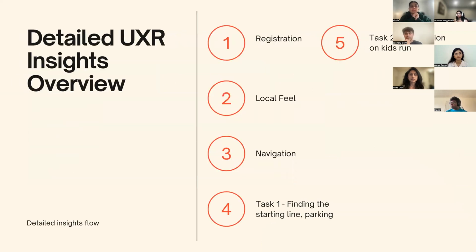As we go through these, there are 5 different sections that we're going to go over, and these are the 5 different user flows. The first is registration, second is local feel, third is navigation, and fourth is task 1, which is finding the starting line and parking, and task 2 was information on kids runs. Those tasks were done in usability testing by, I believe, Zach and Huston.